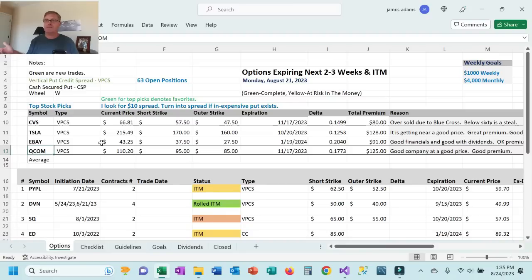And then Qualcomm, I currently do not own any Qualcomm, but I do have some trades that are open, and it's come down back into around the 110 range. So I looked at a 95, 85 for the puts. Strike prices expiring on 11/17 with a 17, almost an 18 delta, and just like Tesla it had some pretty good premium. So it's something else that I was keeping an eye on, either for rolling purposes or maybe even to pick up some new positions.